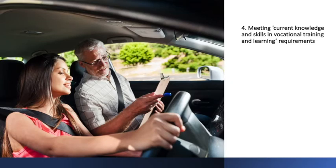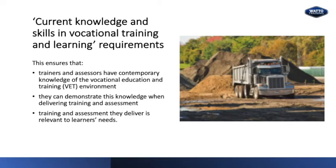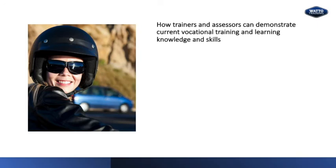Meeting current knowledge and skills in vocational training and learning requirements. Training and assessment can only be delivered by trainers and assessors who have current knowledge and skills in vocational training and learning. This ensures that trainers and assessors have contemporary knowledge of the vocational education and training VET environment. They can demonstrate this knowledge when delivering training and assessment. Training and assessment they deliver is relevant to the learner's needs.